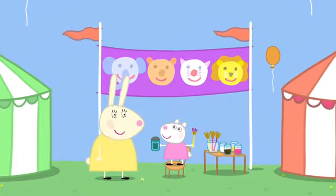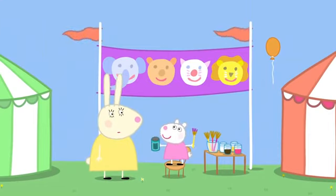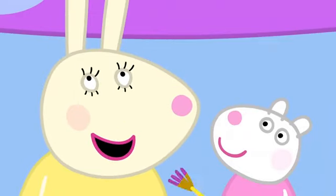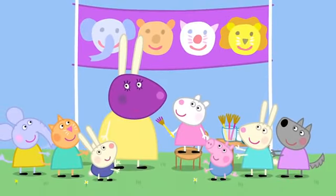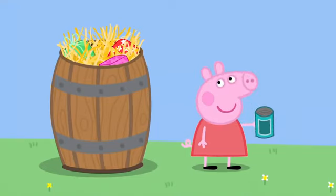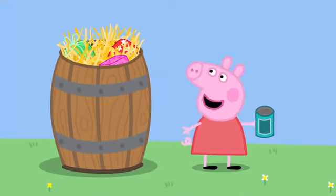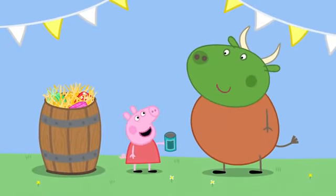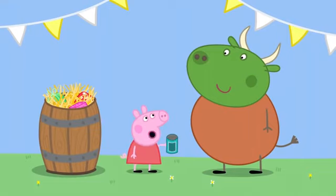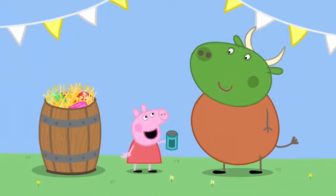Can I be a mountain leopard, please? No, I can only do fruit. OK, can I be... A plum! There. Peppa is in charge of the lucky dip. Roll up, roll up for your lucky dip. Moo! Hello, Peppa. Hello, Mr. Bull. You've got a green face. I'm an apple. Ooh, would you like to try the lucky dip?